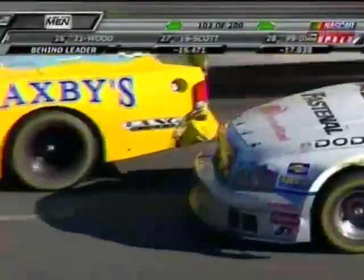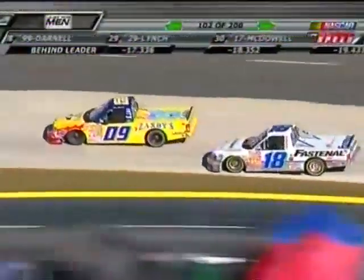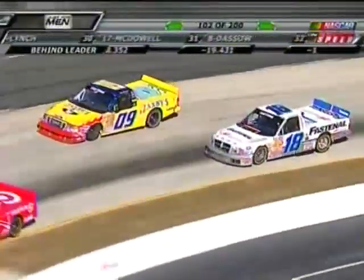Especially with these radial tires, because you overheat the tires a little bit when that thing is as sideways as he was coming off the corner. Here's Dennis Setzer, the 18 truck there. He's going to get by that 09 of Joey Clanton. I know he gave him a little shot the last lap, so he wanted Joey to know that he is a lap down. Dennis is on the lead lap, and he wants by.